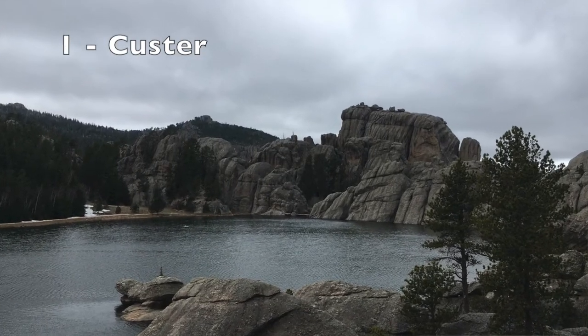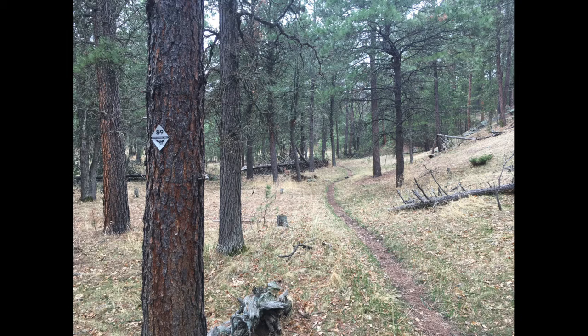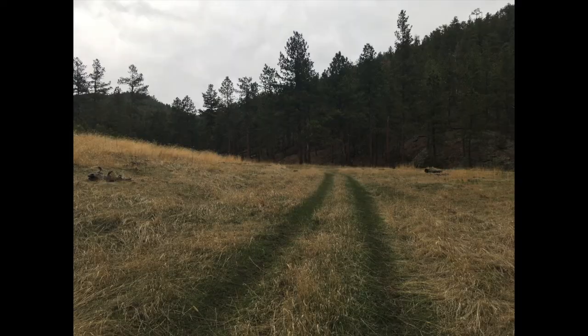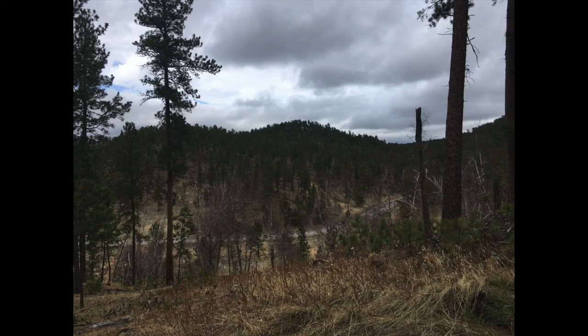1. Custer. Wow, no one expected this either. Custer State Park is a 71,000-acre park in Custer County, South Dakota. The park contains over 60 miles of trails, a lot of which is the Centennial Trail, a 110-mile trail that runs north to south through the Black Hills.